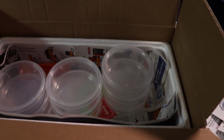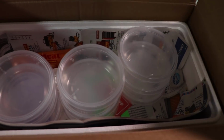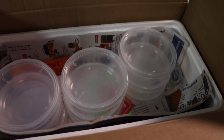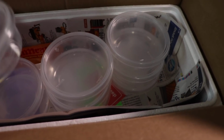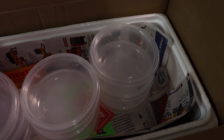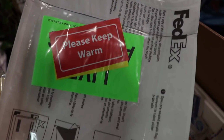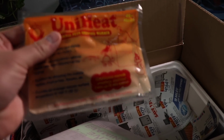Here's where things can kind of vary person to person, shipment to shipment. I'm going to be sending off dart frogs, so I have plastic containers. If you're sending off larger monitors, snakes, that kind of thing, he will send you a snake bag or pillowcase, whatever you want to call it. But in my case, these are all just little 16-ounce deli cups that I'll be shipping off the frogs. Included also in the package is just your label information, as well as some please keep warm live animal stickers, and a heat pack.